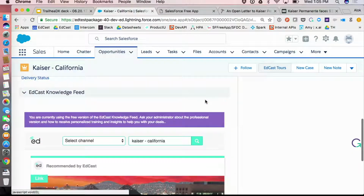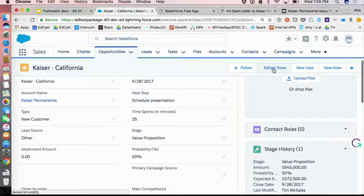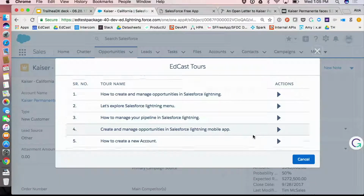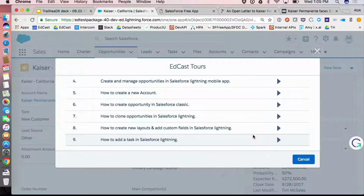So what we have here is a Salesforce Lightning instance, and we have Guide Me installed here. On the right, you see a lightning quick action called EdCast Tours. When you click on that, you will see a pre-loaded list of guided tours that have been created for your instance of Salesforce. And this will be what will be visible to your sales reps. So you can publish as many tours as you want, and then when a rep comes in, they can see this lightning quick action, and then they can look at all the guided tours that are available. So here, I'm going to play one of the guided tours, which is how to add a custom field in Lightning.